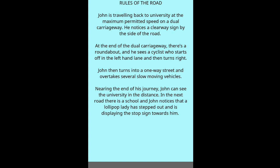John then turns into a one-way street and overtakes several slow-moving vehicles. Nearing the end of his journey, John can see the university in the distance. In the next road there is a school and John notices that a lollipop lady has stepped out and is displaying the stop sign towards him.